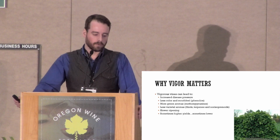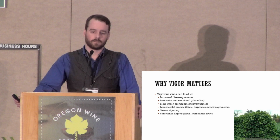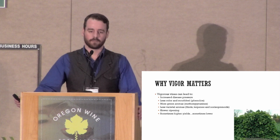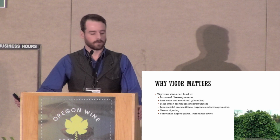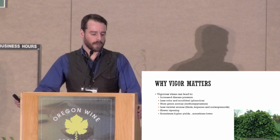There's also work from Cornell, from Gavin Sacks and Justin Scheiner, that shows that methoxypyrazines may actually develop independent of leaf occlusion, but as a function of vigor itself. So even if you get rid of the leaves, you can still end up with more methoxypyrazines in those high vigor vines. And less varietal aroma, and slower ripening.